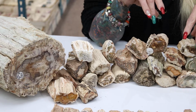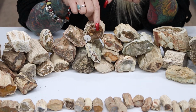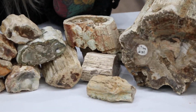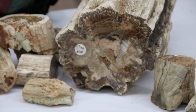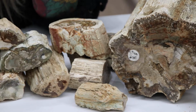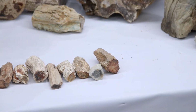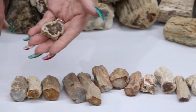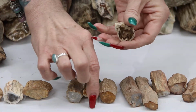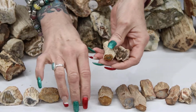And these guys are really quite rare, because if you think about the millions of years it takes to actually fossilize the petrified wood, the branches are usually compressed and you don't get them. So to get some this size, or even the really tiny ones up front, is not something that happens all the time. If I pick up this one here, it's really tiny. And then we have some you can see that are just about as wide as my finger. So they're really, really tiny.